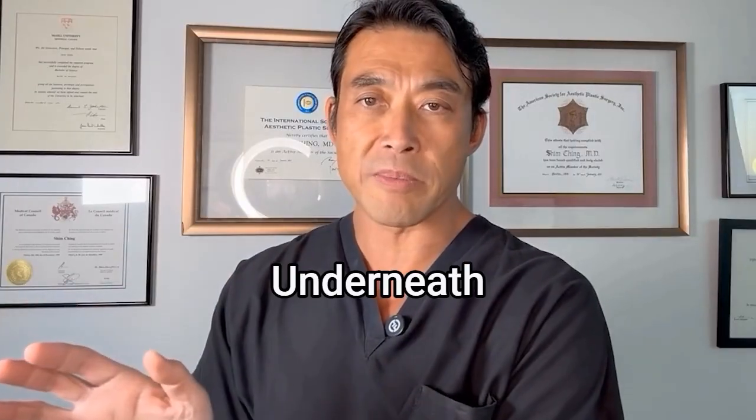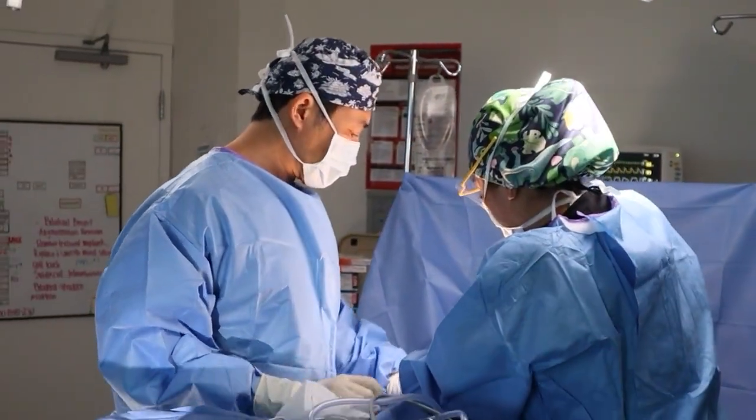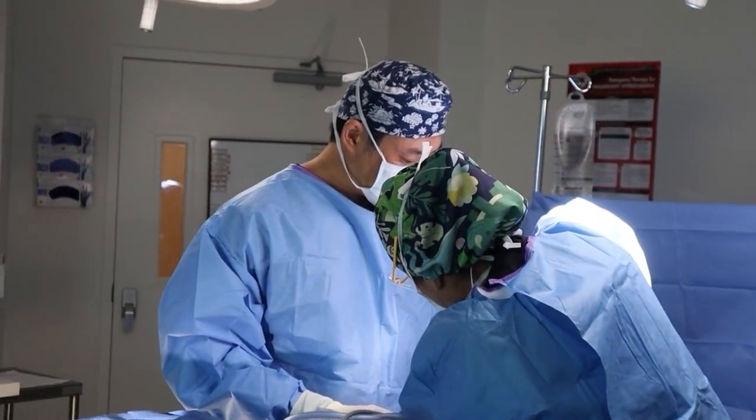Now, the interesting thing, and something that most patients don't know, is that when we place the implant underneath the muscle, it's not fully underneath the muscle. If it was, your implant would be all the way up here and it'll look ridiculous. So we have to cut the muscle partially so that the implant sits in the right spot, which is centered more or less where the breast is. And that can only be achieved if you partially cut the muscle. You only cut the part that isn't important for function. Because we're cutting the muscle, the implant is only partially covered by the muscle.